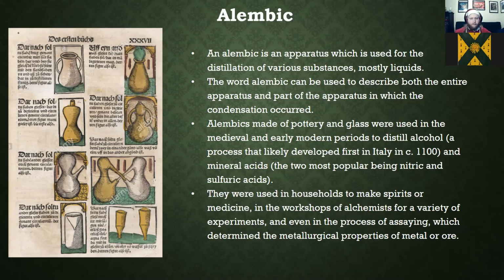There are a couple people within the SCA who actually make pottery ones, so you can get them if you are looking to increase your own apothecary tool collection. They're fun to play with, and I hope to actually do some distillation, but you know, not moonshine or anything illegal.